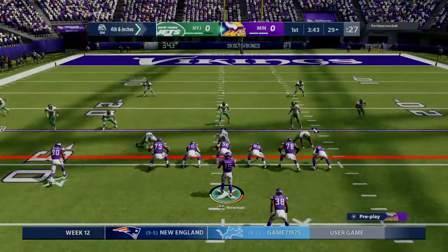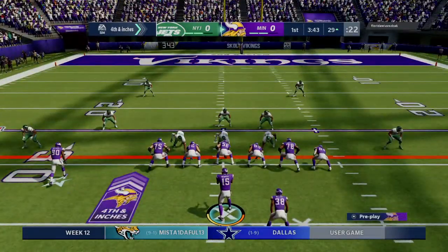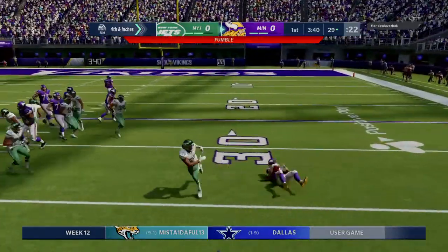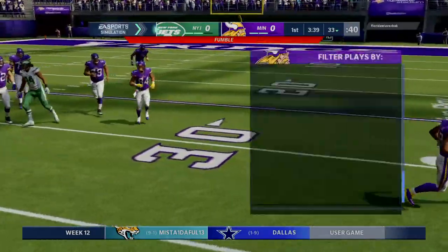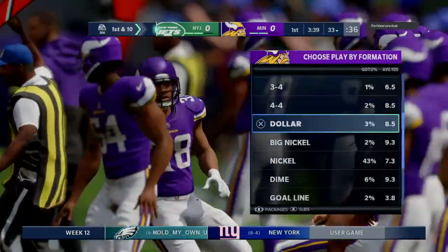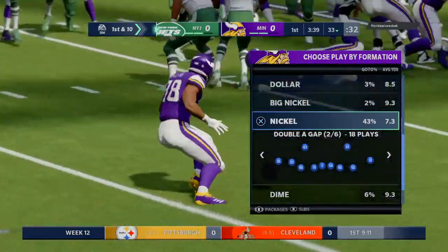And on their first drive, the offense staying out there. They're going to go for it on 4th. And on the pitch, the ball's loose. The Vikings unable to convert here on 4th. And this defense delivers a turnover on downs on the very first drive of the afternoon.